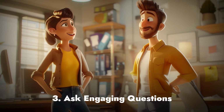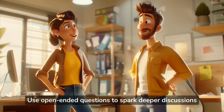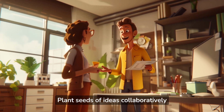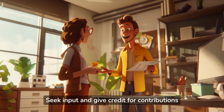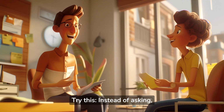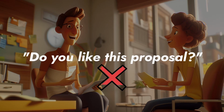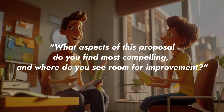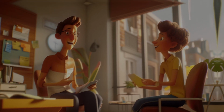3. Ask engaging questions. Use open-ended questions to spark deeper discussions. Plant seeds of ideas collaboratively. Seek input and give credit for contributions. Try this. Instead of asking, "Do you like this proposal?" ask, "What aspects of this proposal do you find most compelling, and where do you see room for improvement?"